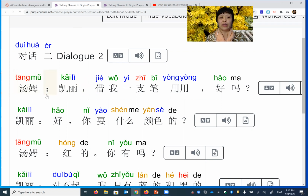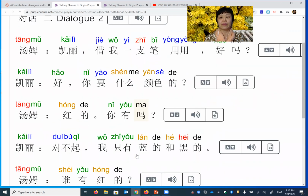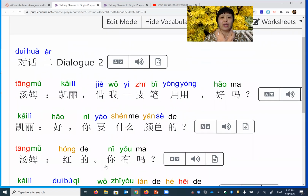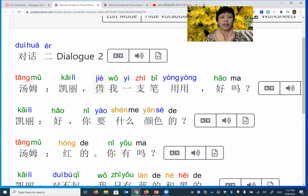汤姆问凯莉：借我一支笔用用好吗？凯莉说：好。你要什么颜色的？汤姆说：红的。你有吗？凯莉说：对不起，我只有蓝的和黑的。汤姆问：谁有红的？凯莉说：丁老师有。好。In this short dialogue, we can see one character 借.